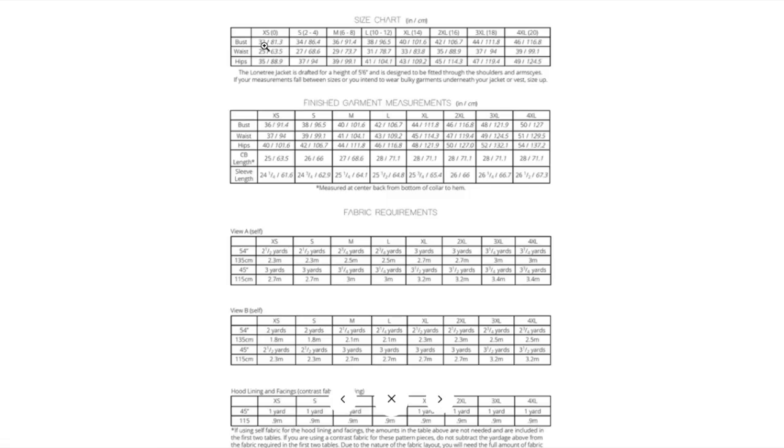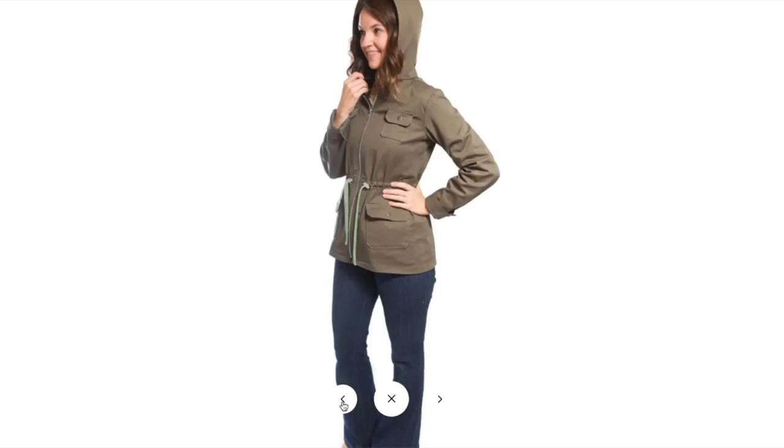So we've got the bust. Supposedly has 4 inches of ease in it. I don't know that I believe that. The hips supposedly have 5 inches of ease. No. I don't think so. I don't know if I believe that or not. Do you see 4 inches of ease here? And 5 inches? I definitely don't see 5 inches of ease here.